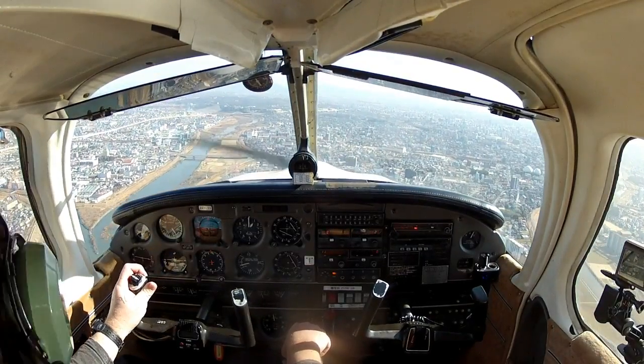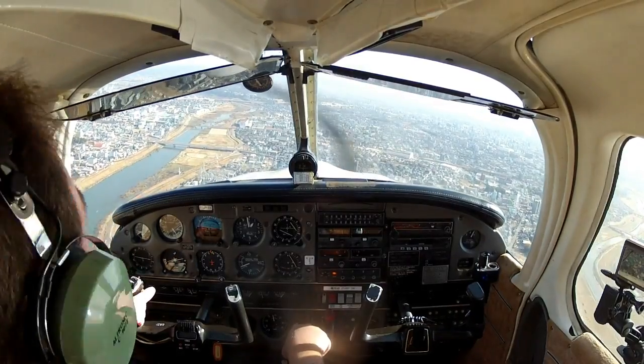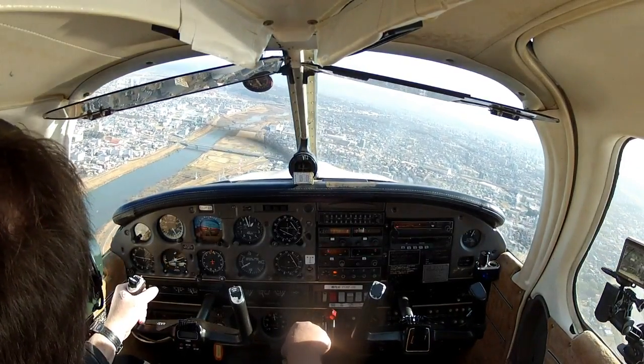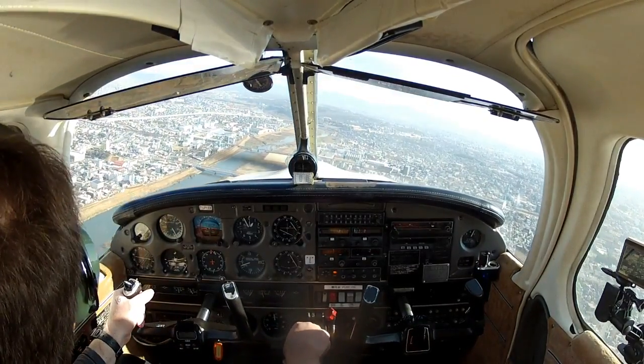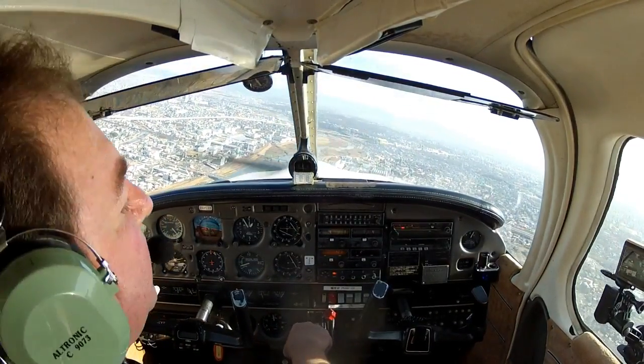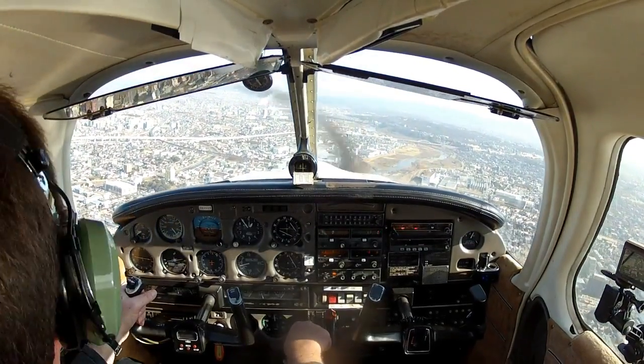Delta 3933. With us? Yeah, guys. You missed a little bit of fun there. Really busy airport. They just made us do a couple of 360-degree turns waiting for helicopters. There's a C-130 military plane just gone in ahead of us. Very busy day.